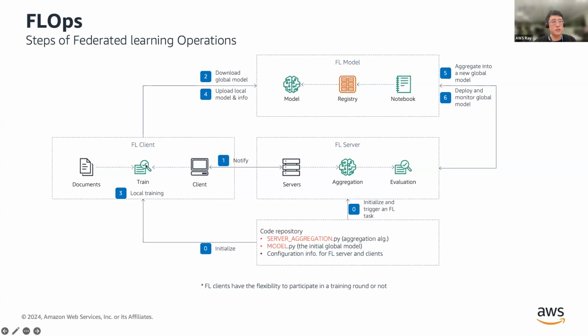It really depends on when a different company or business unit joins your federated learning process, whether they prefer to trigger the process by themselves, or are willing to have it triggered by the federated learning server. If they're willing to be triggered by the federated learning server, they can follow the process I showed you. After finishing the whole process, we get a model and register it on the model card, and share the model with the people who have access to join the federated learning.